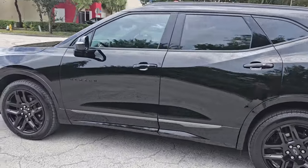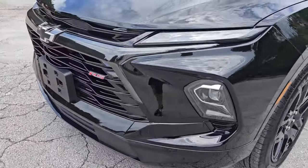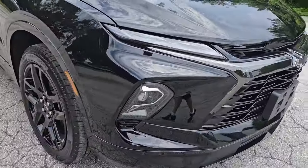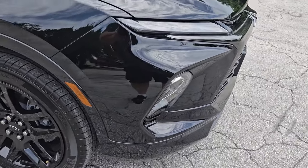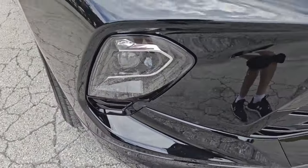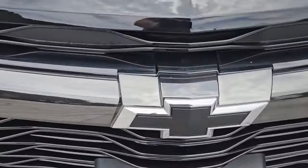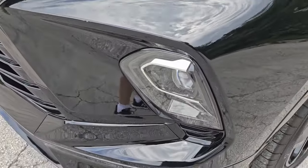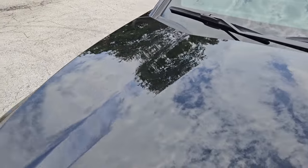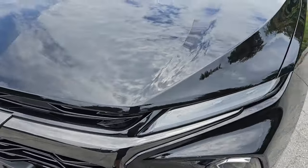Okay, let's go ahead and take a close look here. Front bumper's in beautiful condition, really outstanding shape. Look at that. Very nice. Outstanding shape there. Take a look at the headlamps. Beautiful condition. Lower lights also. Beautiful shape. Really nice. Look at that. Beautiful condition. All right, let's take a look at the hood. Hood's in beautiful shape. Super clean throughout. Very nice condition. Really amazing shape.